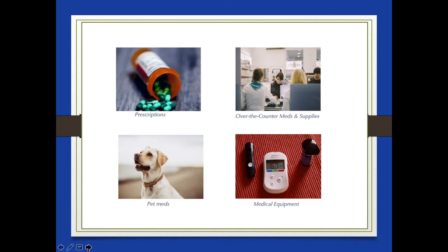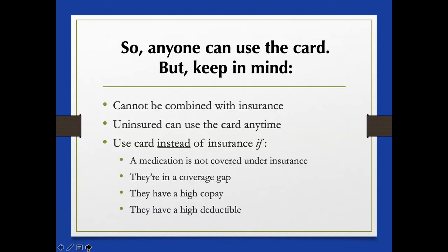So the big question is, who can use this card? And the simple answer is anyone. The only rule is that it can't be combined with insurance. So if you don't have insurance or drug coverage, you can use the card anytime. If you do have insurance or drug coverage, you may choose to use the card instead. For example, if you find your medication isn't covered, maybe you're in a coverage gap, maybe you have a high copayment, maybe you have a high deductible, or maybe you've exceeded a cap for drug coverage for the year.